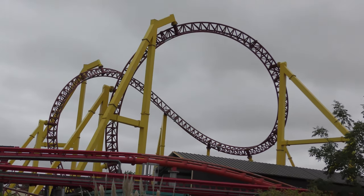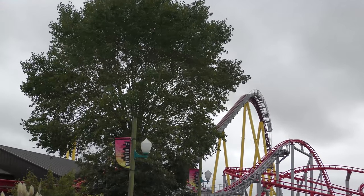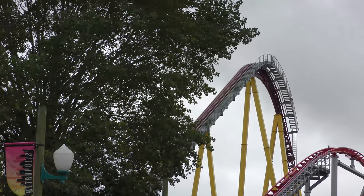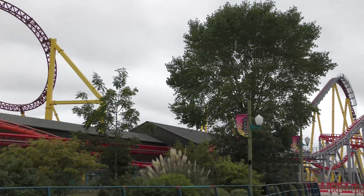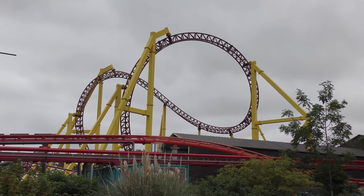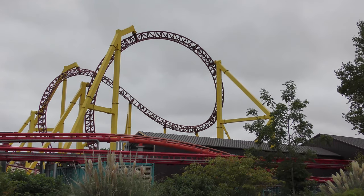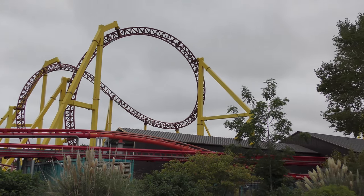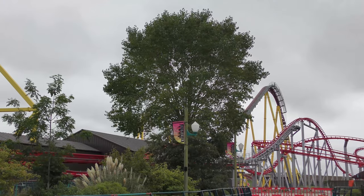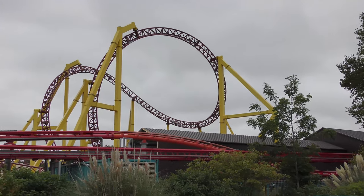You can see in the background that nice big cobra roll there, and further in the distance is the lift hill. It's a new coaster here at Flamingo Land, which was due to open this year, but unfortunately, due to the situation in the world, it hasn't opened yet. It's an Intamin 10 inversion coaster, a bit like Colossus at Thorpe Park, but it's version 2, so it'll be really good to get on when it does finally open.